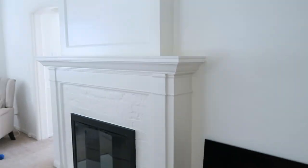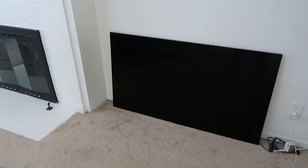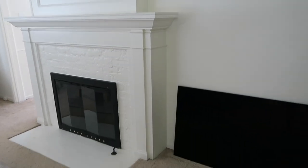Update on the TV. So the stand that we ordered that they claimed to be 7 inches to fit this mantle is not 7 inches, it's 10. And we ordered another one to see maybe there was some glitch in the system. No, it's still 10 and not willing to fit on this mantle.